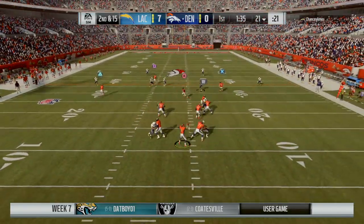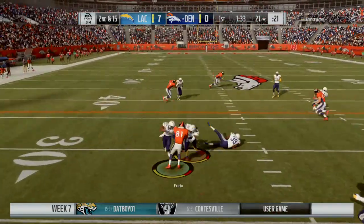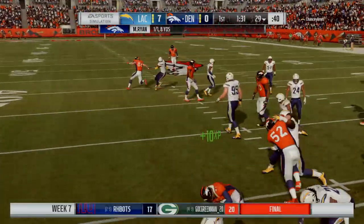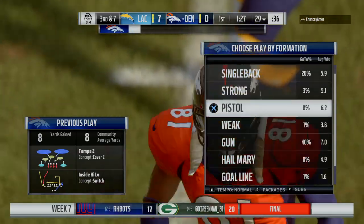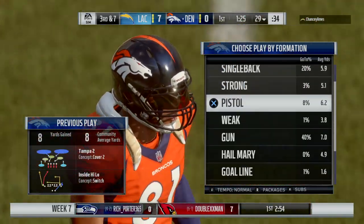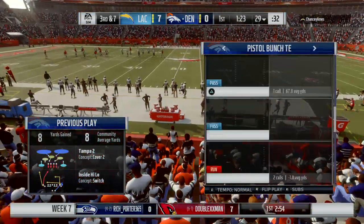From the gun, it's Ryan. Firing quickly here, and that's complete. And he'll get to the 29-yard line, brought down there. 8 yards on the completion, but now they face 3rd down. They've got good playmakers on the offensive side of the ball.